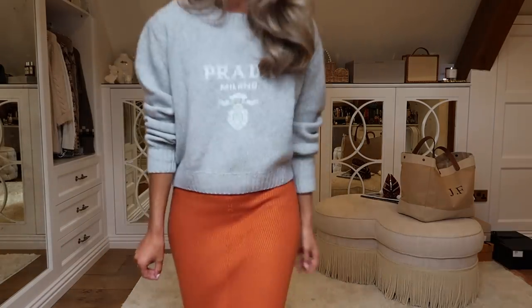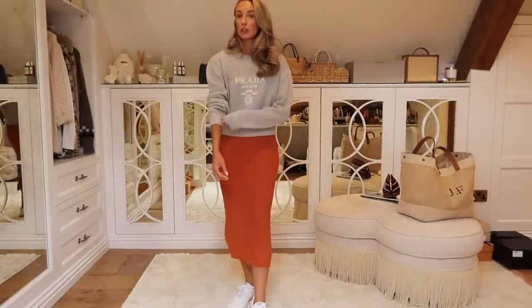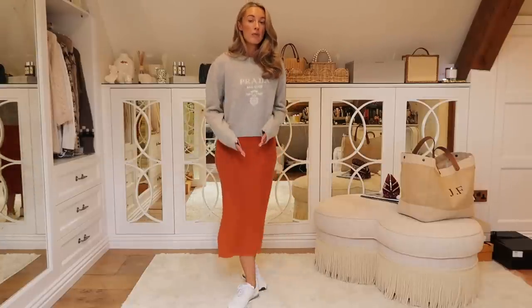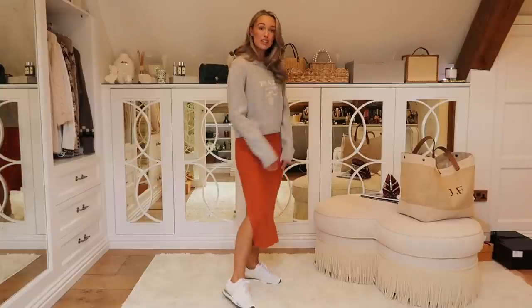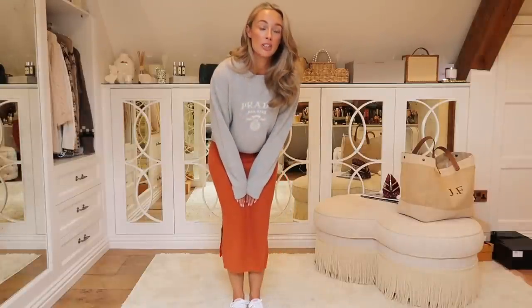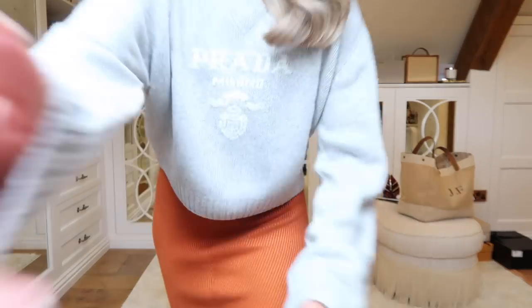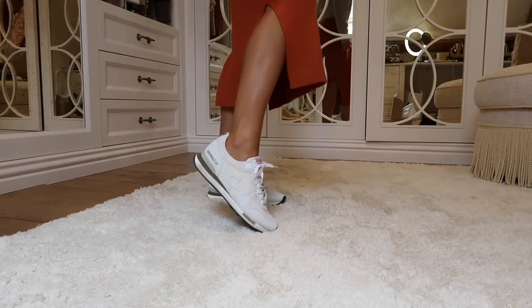Let's bring you down. What do we think of the jumper, by the way? I really like it. I think it's fun. I ordered two sizes over my usual size and it's still very cropped. I wanted it to be even bigger, like boyfriend jumper style, but because I returned the Hermes cardigan, I thought this would be quite a nice thing for popping on top of various outfits in the summer evenings.